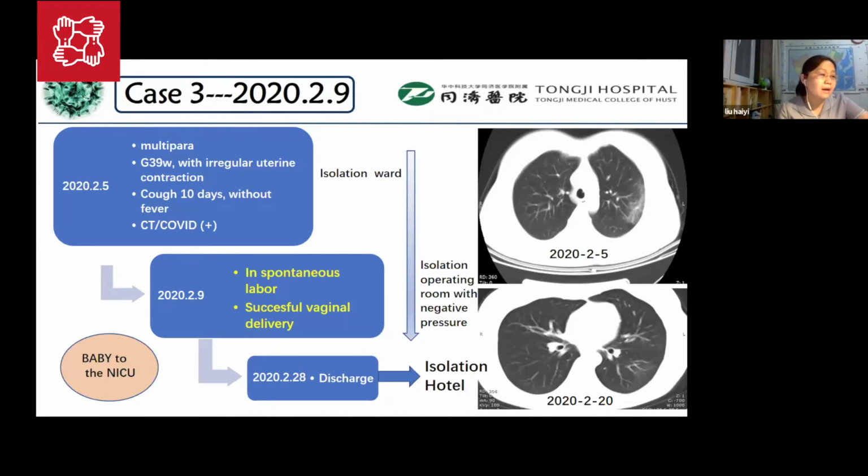On February 9, the labor began spontaneously from 8 p.m. and a healthy baby came out at 26 past 10 o'clock that night. Similar to the other two pregnant patients, she was also a mild patient and she recovered quickly. And this image is taken on February 5, and here on February 20, the lesion almost disappeared.